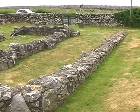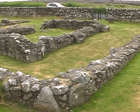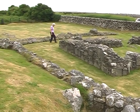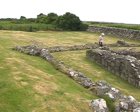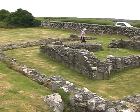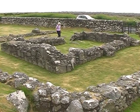The chapel is very simple, comprising a single rectangular room entered from a door in the south wall. The walls are built of large dressed stones bonded with mortar. A dry stone perimeter wall surrounded the site, which was characteristic of early Christian churches.